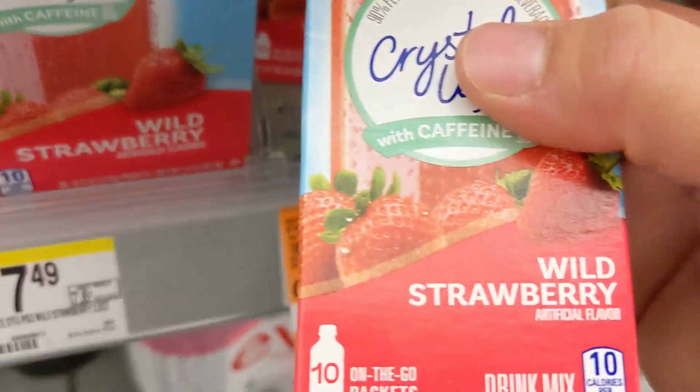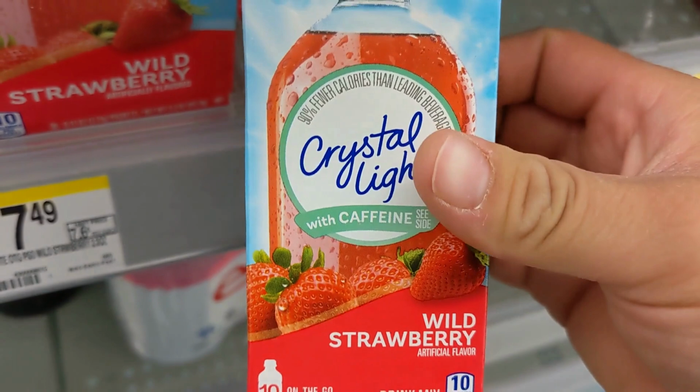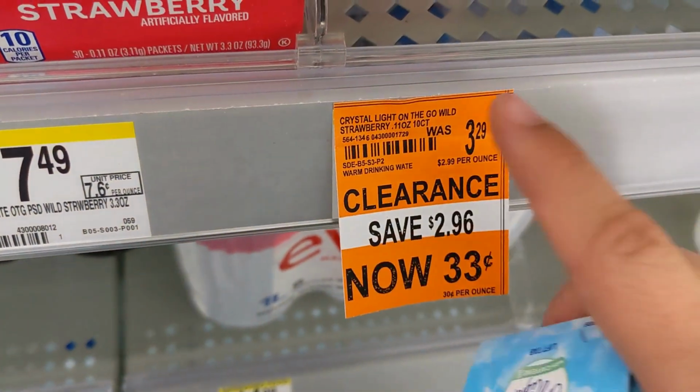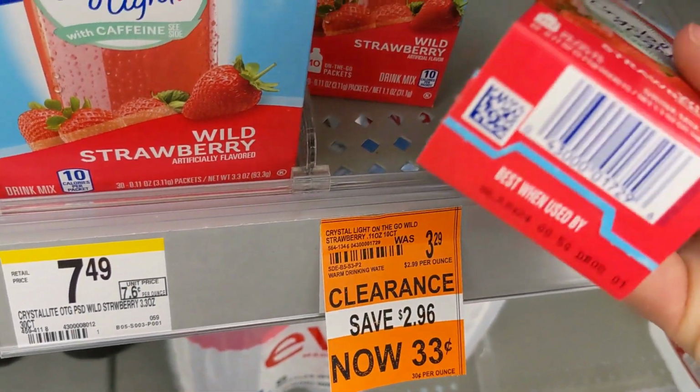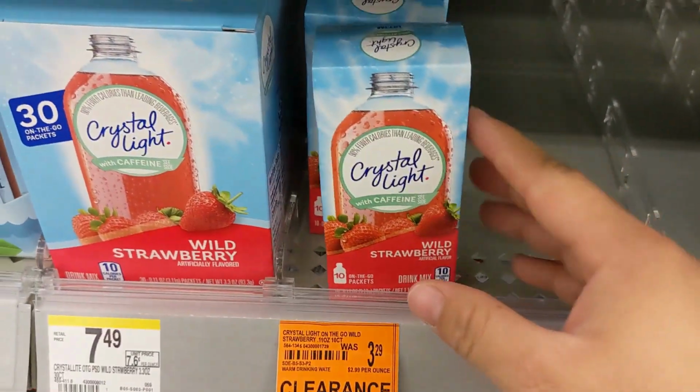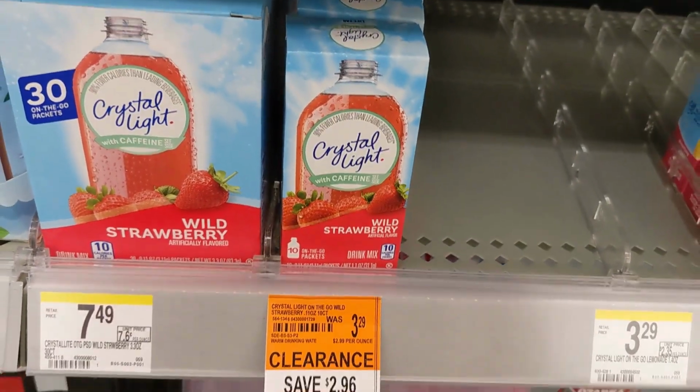They also have these 10 packs of on-the-go Crystal Lights. Down to 33 cents. Used to be $3.29, and that's the barcode. And they have like 3 left over here.